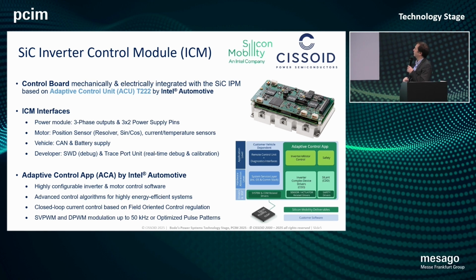Our inverter control module adds a control board based on the Intel adaptive control unit. This microprocessor combines an ARM core together with programmable logic for fast reaction to fault events. We are running the adaptive control app software from Intel Automotive, which implements advanced control algorithms for motor control, supporting field-oriented control regulation and different schemes for modulation.